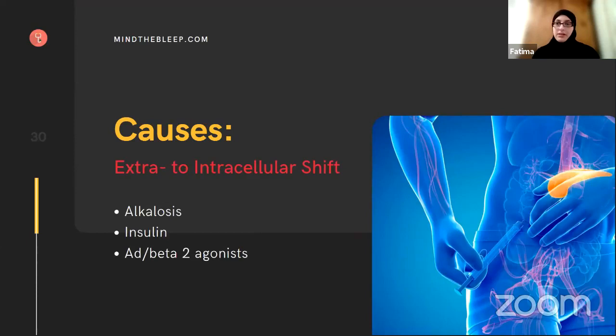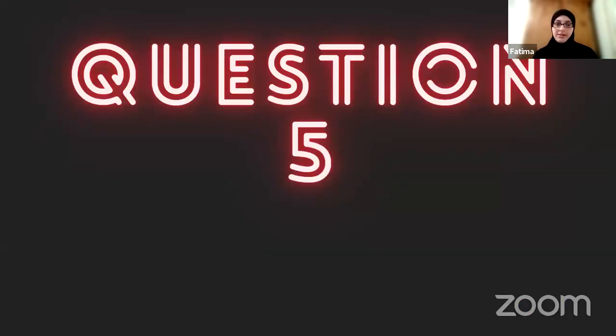And then again, the opposite of the last section on hyperkalemia, you can also get an extracellular to intracellular shift of potassium. So alkalosis, insulin, and again, as we discussed, adrenaline or beta-2 agonists.